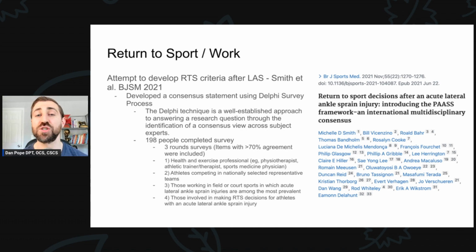What is the Delphi survey process? It's a technique that's well established to answer a research question through the identification of a consensus view across subject experts. So largely 198 people completed a series of surveys, right? I think initially they sent out 250. They ended up getting 198 responses, and they sent it out to people they felt were most relevant or the best experts to answer these questions. So there's 3-round surveys were included, and they basically included the items with greater than 70% agreement.